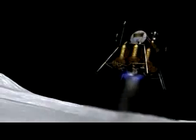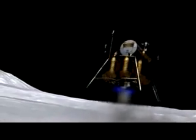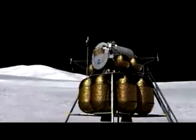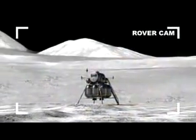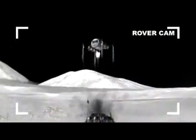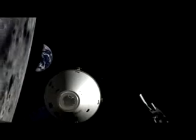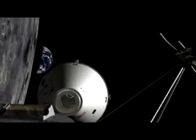Capable of carrying twice as many astronauts to the Moon's surface as did the Apollo lander, the crew will be able to stay for more than a week at a time. When their job is done, they will launch in the lunar lander and rendezvous with the crew capsule, which is waiting for them in lunar orbit to begin their return trip home.